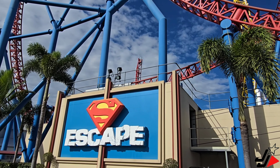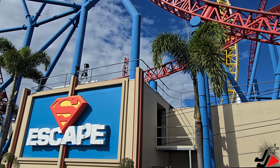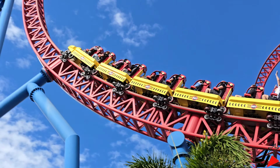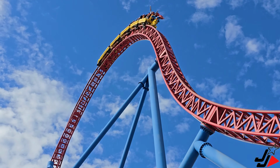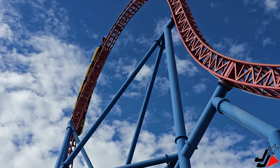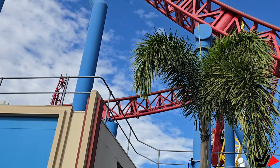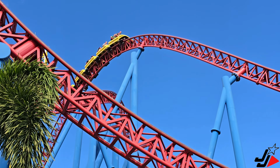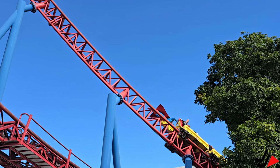Welcome to Movie World. Alright, so first of all, I'm going to head over to the construction area from the Wizard of Oz, well, at least what you can see from inside the park near the Superman Escape ride. By the way, this is pretty busy already this morning. It's only 10:30 and there's already quite a queue there. I think it's potentially even over an hour wait already. So make sure you get your ride on Superman Escape nice and early.